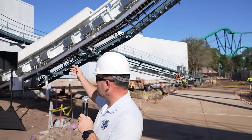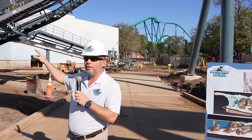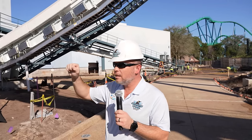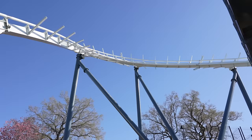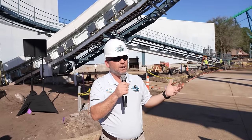This behind me is launch one. And we have some images here I'm going to refer to, but launch one is where you escape the icy trail inside. So you come out of what we call the show box, and you launch out at 31 miles per hour into this turn. This is an awesome view. I think it's going to be a great experience for guests both on the ride and off the ride. It really adds a lot of life to this area.